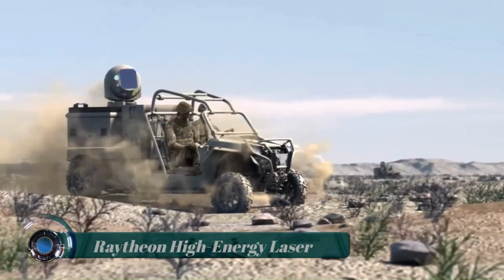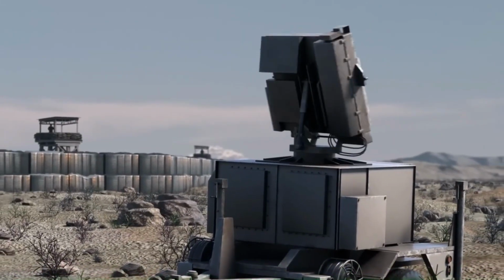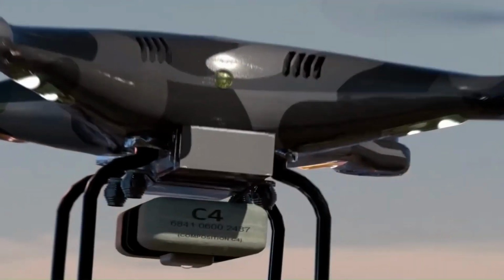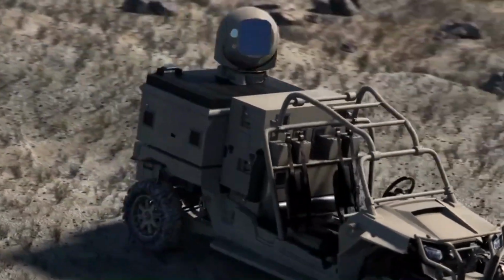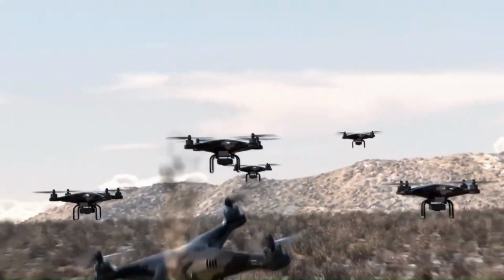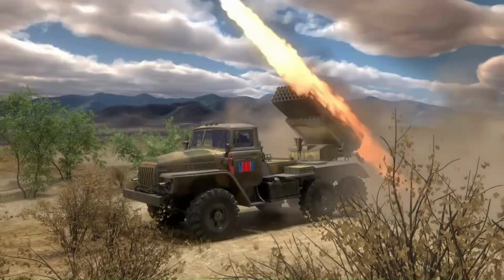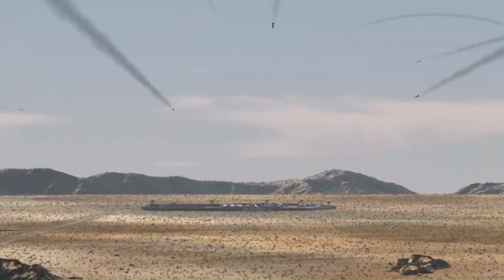Raytheon High-Energy Laser. The High-Energy Laser Weapon System is a 15 kilowatt class laser weapon system that fires a silent near-infrared beam of light to shoot down a drone, or deliver what's known as a hard kill. Within the defense realm, high-energy lasers work on land, in the air, and at sea, providing 360-degree coverage to protect bases, airports, stadiums, and other high-value military or civilian assets.